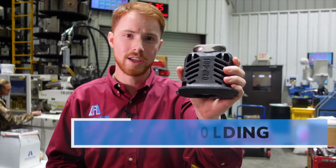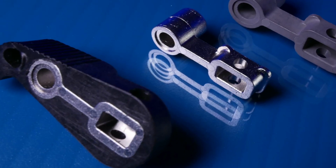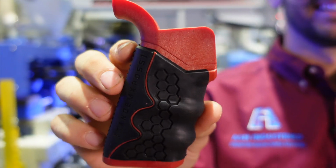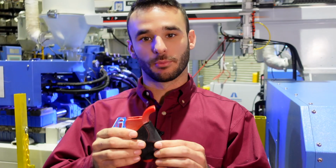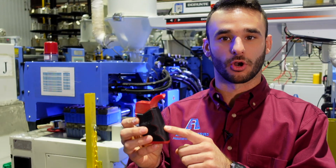We're able to overmold things from this large to this small. Overmolding is not just for cosmetics like this part here. So this is an AR-15 handle that we do, and we actually make both of these parts. This plastic substrate is a part that we have a mold for, and then we take it and put it into another mold where this TPE is overmolded onto the outside.